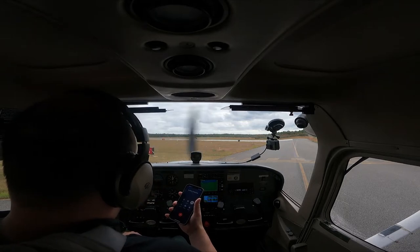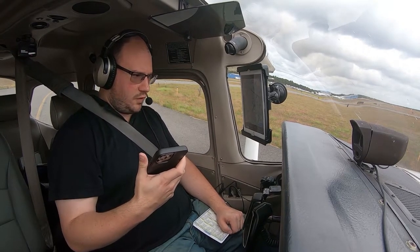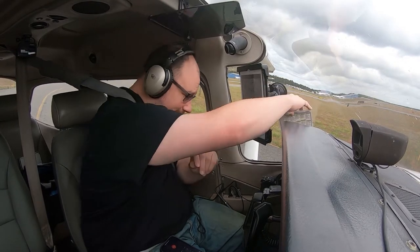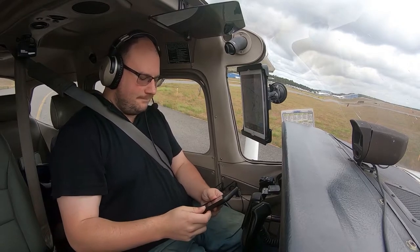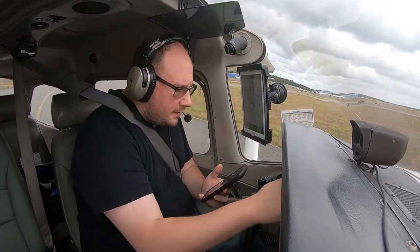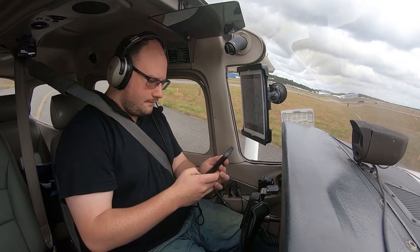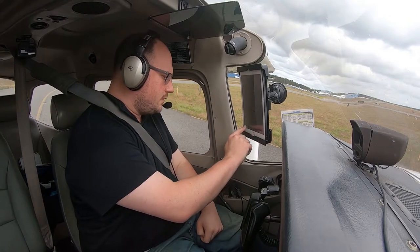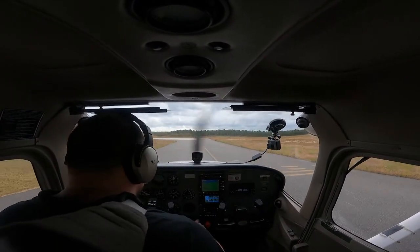McGuire, 7 Mike Echo holding short of runway 6 at Ocean County, ready for IFR release. Roger. Alright, 7 Mike Echo, released for departure, if not off by 1 and 2, advise McGuire, and altimeter 3020, 7 Mike Echo. Okie dokie, 4246, and we are good to go. 122.7, 2647. Ocean County traffic, Skyhawk 7 Mike Echo, departing runway 6, Ocean County.